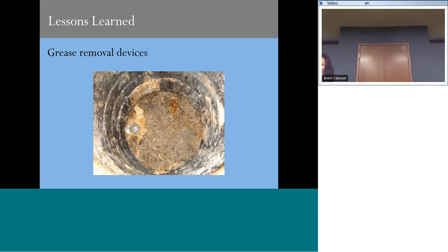So they had a waste hauler out there. He was out there chiseling that thing really hard, trying to get it to break up so he could actually clean it. It took him 3 days, 8-hour days, to clean it. They knew they had a grease interceptor, but they had no idea what they're supposed to do with it. Now they're on a regular cleaning schedule to clean it.